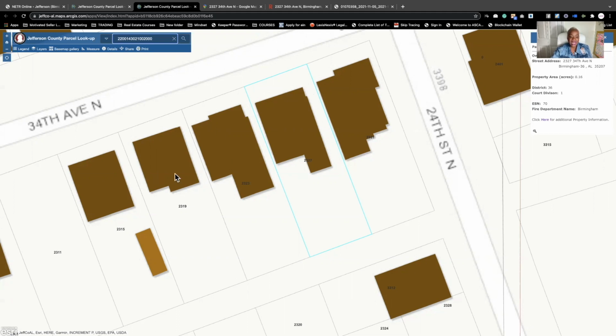So I can see that this is the block. I can see all the other properties on the block and the structures on the block. So, hey, there's a structure on this property. So now I'm intrigued, right? Because at this time, I want properties, right? So I want to see that this is actually a structure on the property. So far so good, you guys.